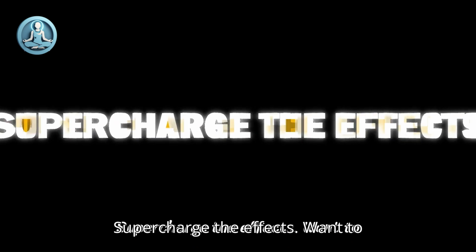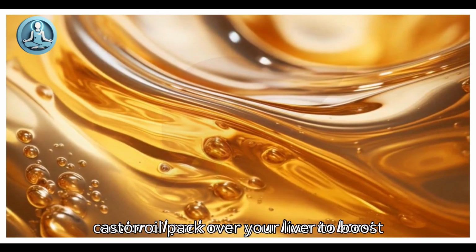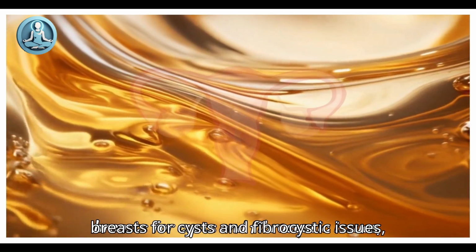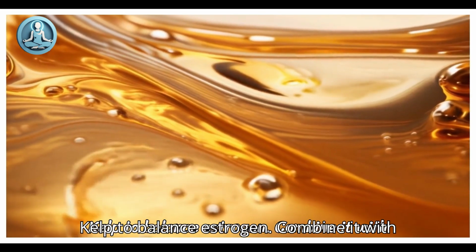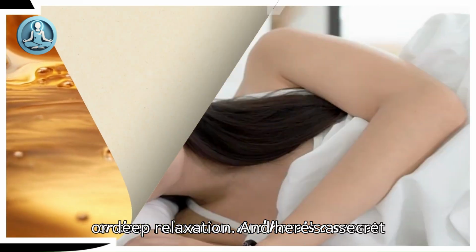Number 3, supercharge the effects. Want to supercharge the effects? Apply it with a castor oil pack over your liver to boost detox and bile flow. Use it on ovaries or breasts for cysts and fibrocystic issues, but always pair it with iodine-rich sea kelp to balance estrogen. Combine it with magnesium oil for sore muscles, joints, or deep relaxation.